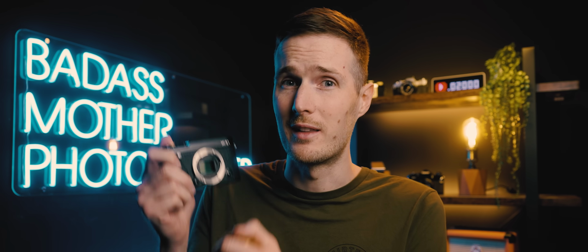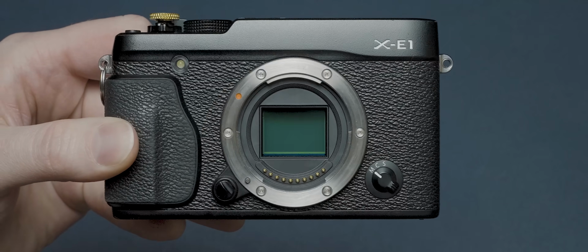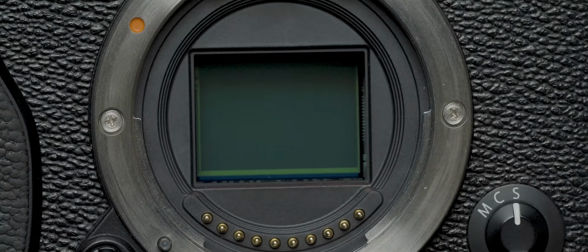Well, truthfully, there are multiple reasons which we'll go over in this video, but the most common one is to do with what sits behind the lens, because this is just one of 3 camera designs to ever include the first generation of 16 megapixel X-Trans sensor. Why is this sensor such a big deal?